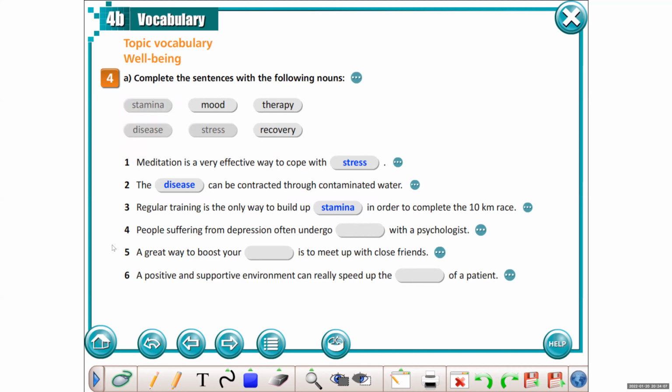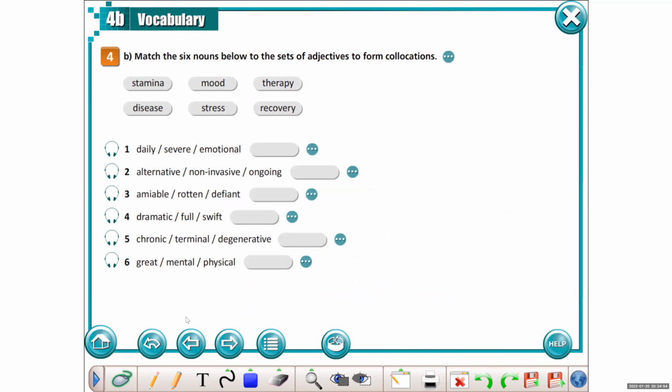You have mood, therapy and recovery. So, Ivala? People suffering from depression often undergo therapy. Yes, exactly, therapy with a psychologist. Katrin? A great way to boost your mood is to meet up with close friends. Lucy? A positive and supportive environment can really speed up the recovery of patients. Wonderful. Next activity: can you match the six nouns below to the sets of adjectives to form collocations?